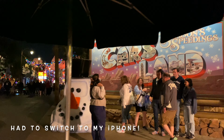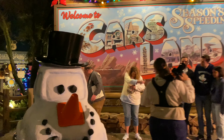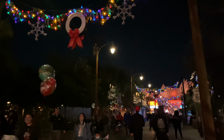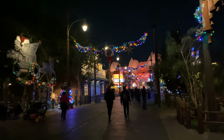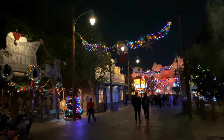So yeah. All right, so we're headed into Radiator Springs. And again, we're going to do a different video on Radiator Springs specifically, but we're on our way to hit up some rides and pick up a drink over at Flo's Cafe. I just want to show you guys the walkthrough of this.